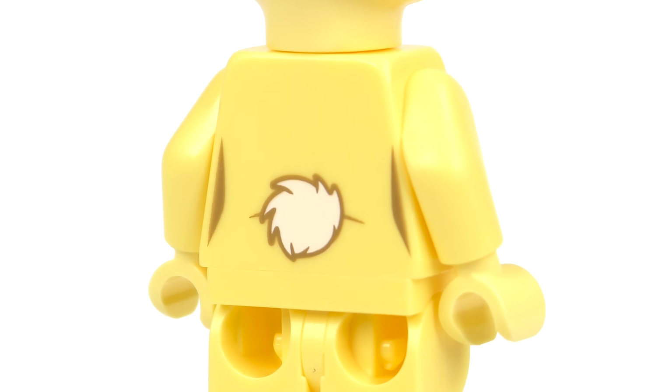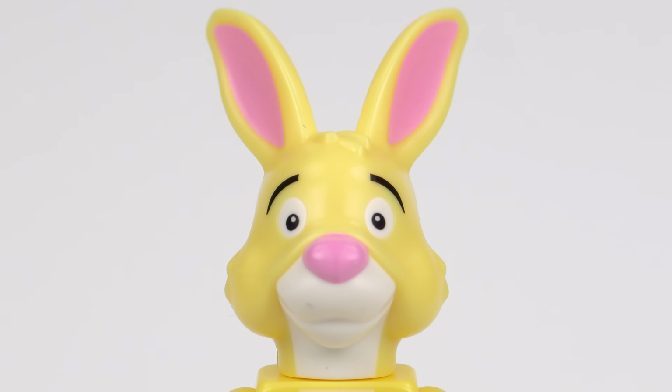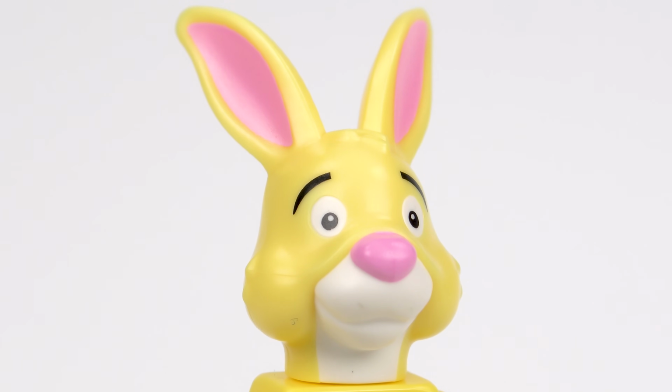I rather hope that Rabbit might come with a tail element, but in reality we've just got a printed tail around the back. The printing is okay, but it doesn't have quite the same impact as a real tail piece. Making up for the lack of a tail piece, we have another beautifully moulded head. In fact, it's dual moulded from yellow and white plastic, which gives it a really crisp appearance. Extra details to give Rabbit personality are printed on using black and pink ink.